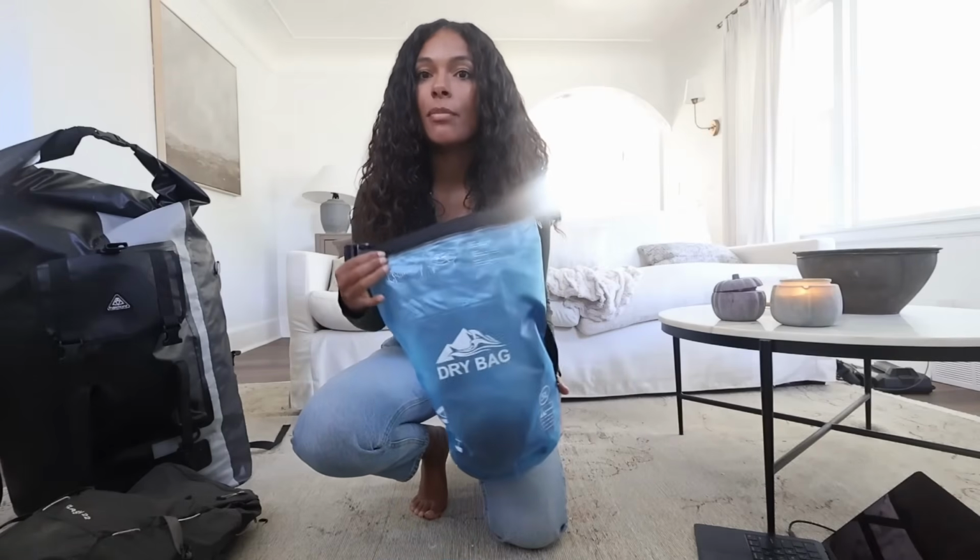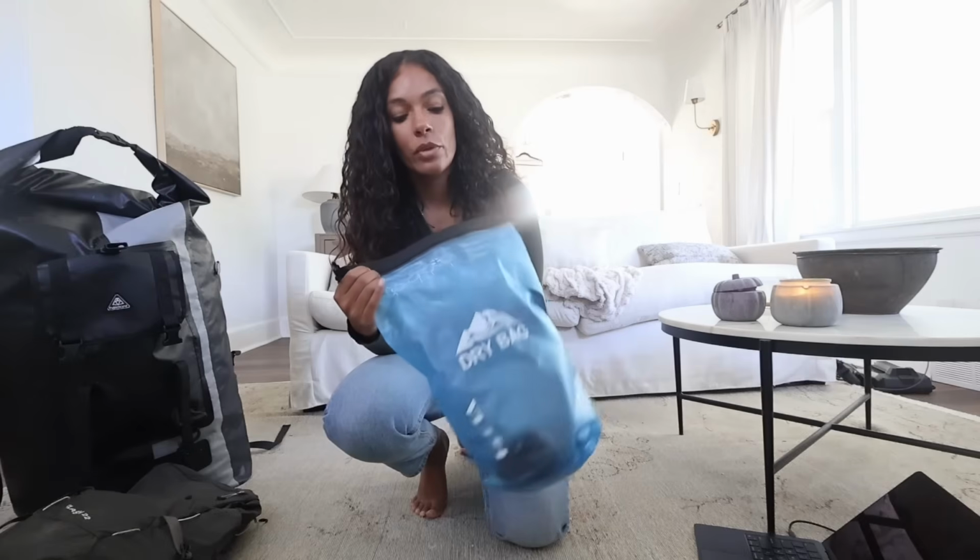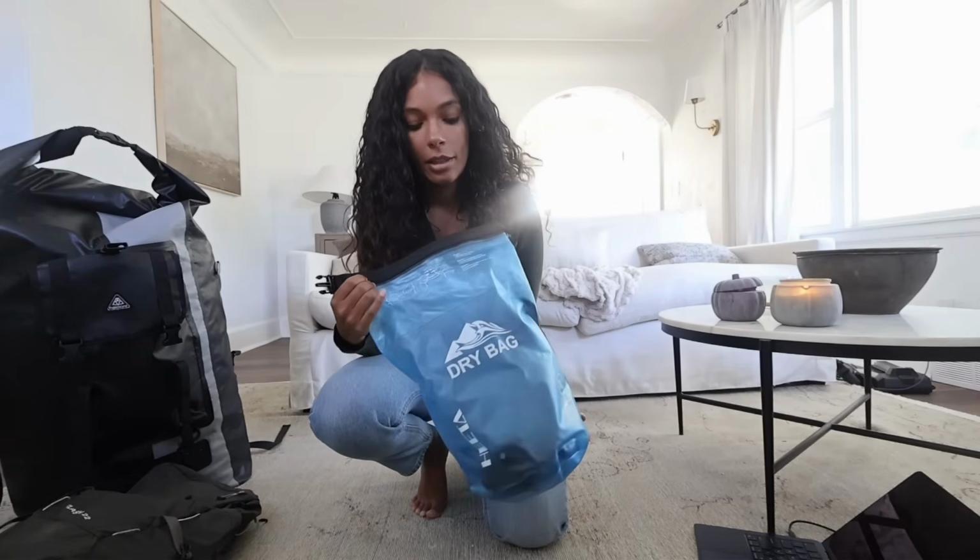But yeah, I do have one more bag that I bring along. And that's this dry bag here. It's just a small dry bag. It's honestly mostly just for my camera gear, so that while I'm filming, if things get a little bit rough or whatever, I can just toss it in here and roll it up and close it.